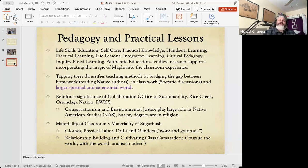So, conservationism and environmental justice play a large role in Native American studies, but my degrees are in religion. So I look for those people on campus, Kristen, Kate, who can help my students understand this larger world that they're a part of and what it means to be a good guest on the ancestral homelands of the Onondaga Nation.